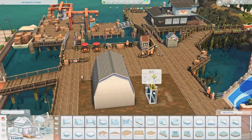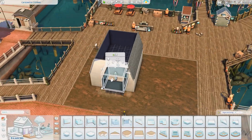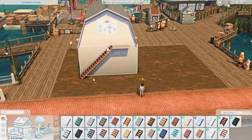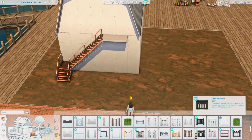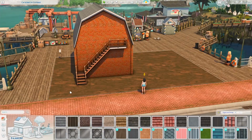Today we're building a sort of an industrial home, at least that's what I think I'll call it. This is in a 20 by 15 lot in Grindleton Bay. The lot name is Cat Scratch Cottage, and this is at the pier area in Grindleton Bay.